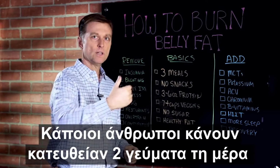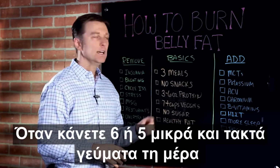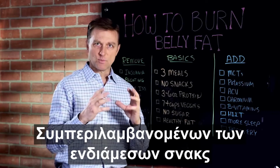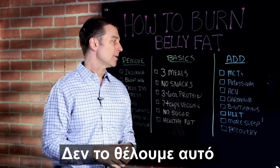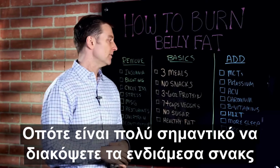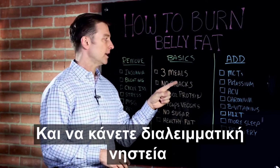So some people go to 2, and I'll get more into that when we get into this next part right here, which is no snacking. So when you have 6 meals a day or 5 meals a day and they're small and they're spread out, or you're snacking between meals, you're going to spike insulin. We don't want to do that. That's going to create a big problem for you. So removing the snacking is vital, very, very important. It's called intermittent fasting, okay?